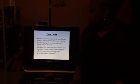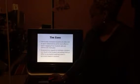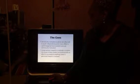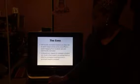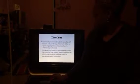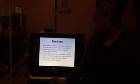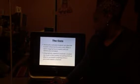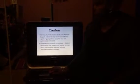The cons: intrinsically motivated students are often left to work independently while more effort is spent engaging those students who are extrinsically motivated. Using extrinsic rewards to motivate a student can result in the student not putting forth an effort to accomplish anything unless a perceived reward is involved.